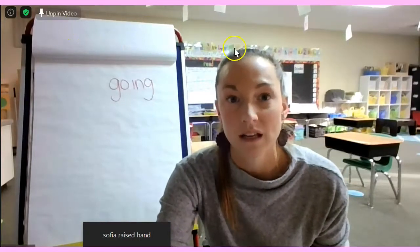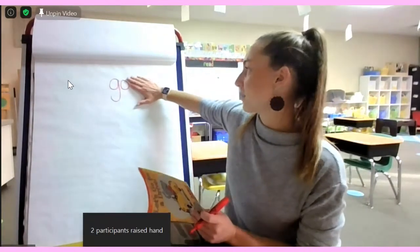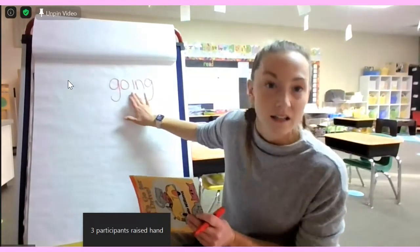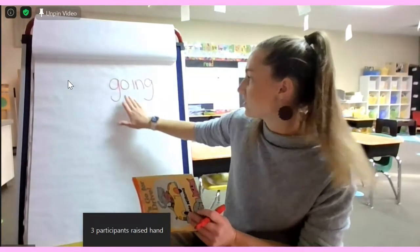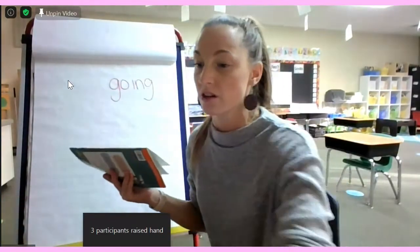It says going. Oh, make sure we're taking turns with raising our hand and using mute. Mason, can I have you unmute and just tell me this part? Go. Nice job. I have this ending here, ing, so now I just need to stick it together. Going. Nice job. Let's see if it makes sense in the story. That's always another good strategy to use.